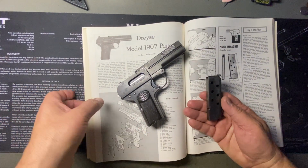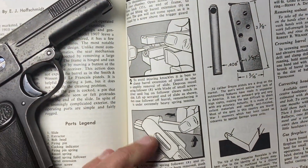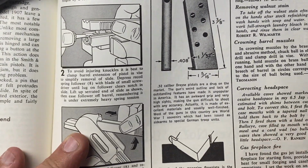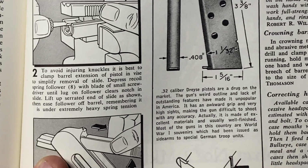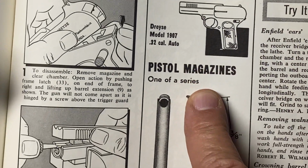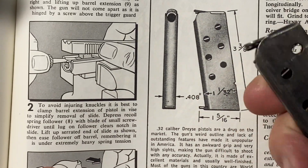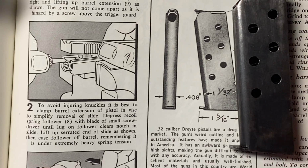Well, you could see here, I'm going to zoom in a little bit. This is how you know these guys are not fooling around. They know exactly what they're talking about here. So I like this, that for the gun write-ups, it'll have the magazine. It'll talk about the magazine. Okay?